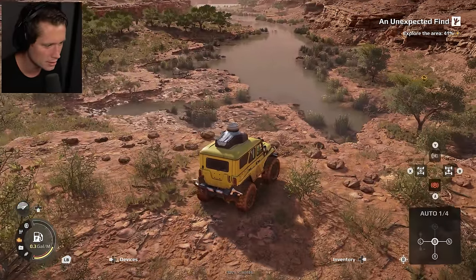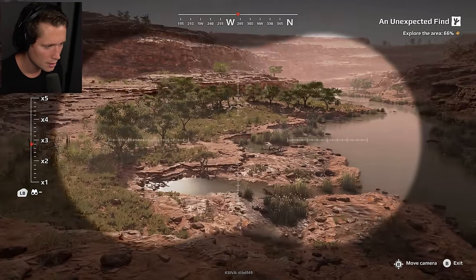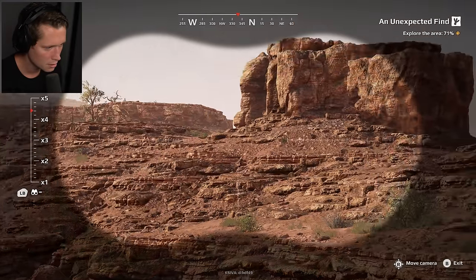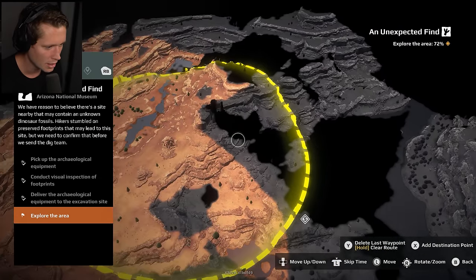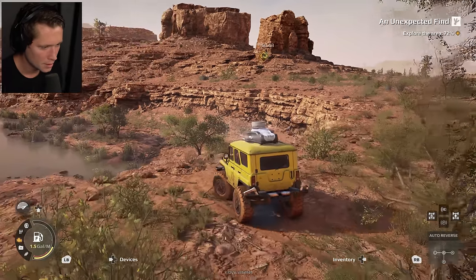All right, so let's shut her down. We are going to grab our Binox. I love that you can scout like this. Use your drone. Use everything else. Okay, how are we looking? We're at 72%. So we have this area. We have a lot of this area. We're going to have to go up here. Fire back up. No time like the present.